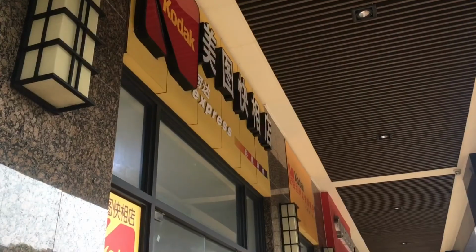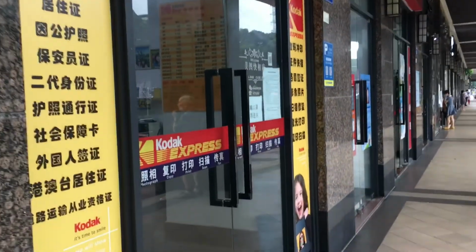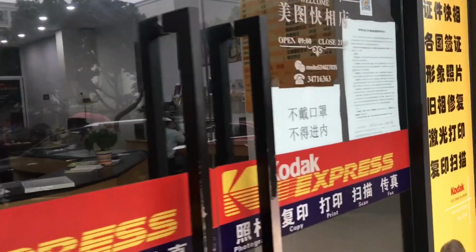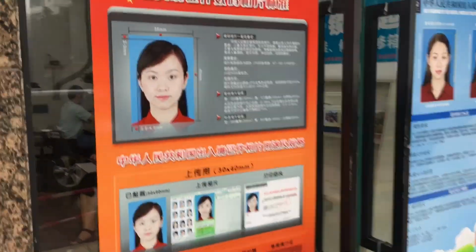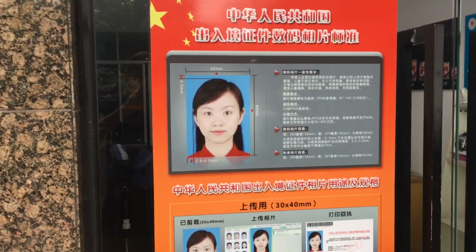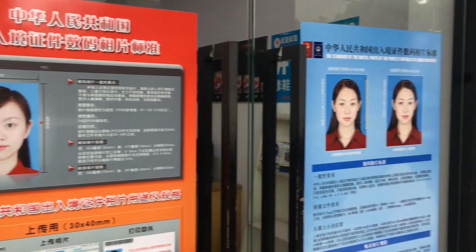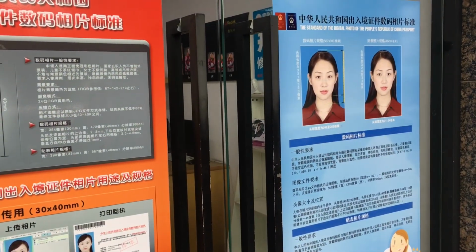And here's a shop I go to a lot. It's a photo and print shop. I don't own my own printer or scanner, so I end up coming here fairly often to get documents scanned or printed. Another reason I need to go here sometimes is to get photos taken for my visas. This sign is actually telling you that they can take pictures that can be used for visas or passports. They know me here pretty well.